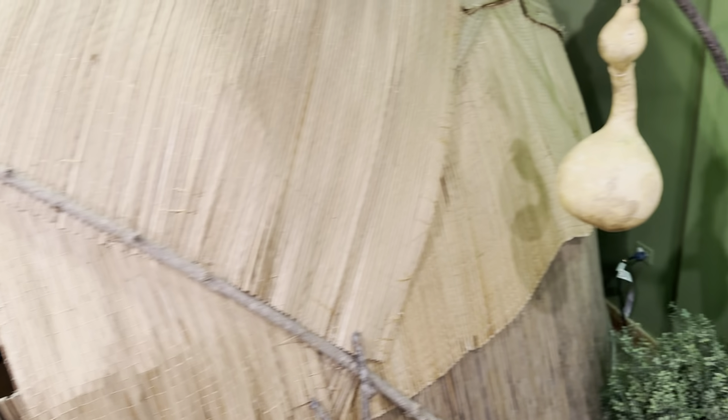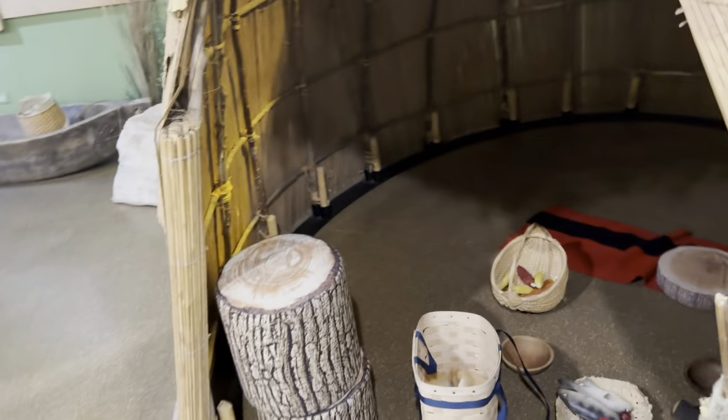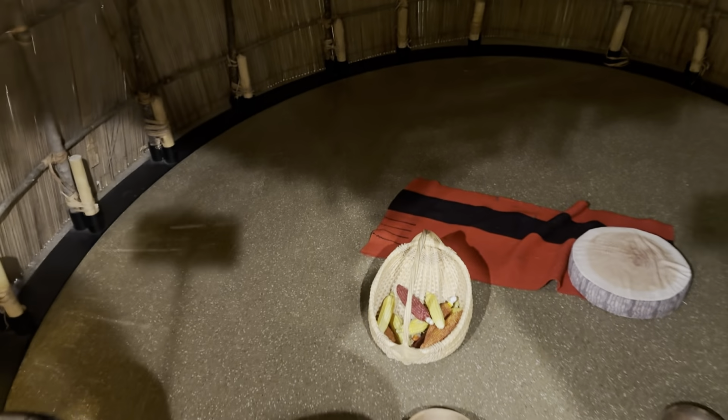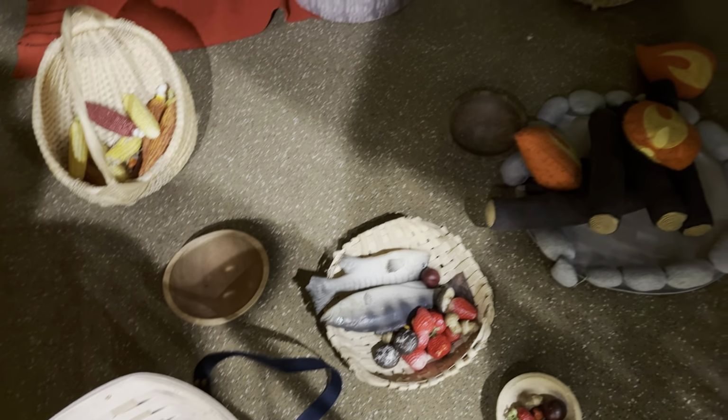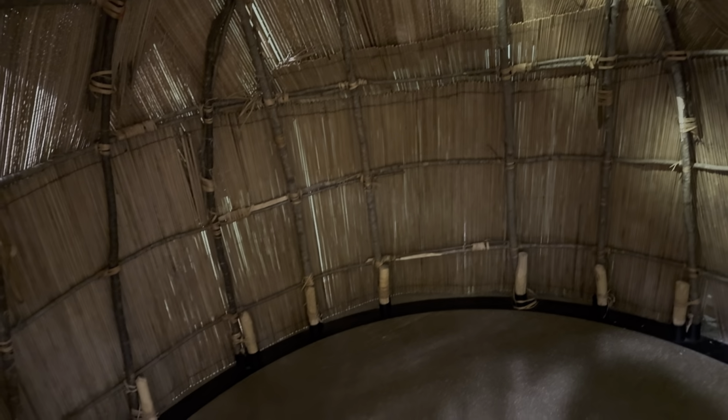And here's a wigwam right here. We'll take a duck inside. I'm kind of tall, but right here we have what would be a campfire, the food they would eat, and it just shows it's a dome, and this is where they would live.